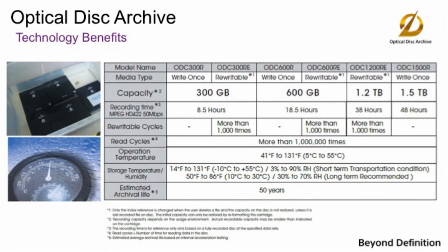And we did it for a period of time. It's about 5 days. We put a staple in the cartridge. After that 5-day period, we took out the cartridges, we took out the disc, and we rinsed them off and put them in a new cartridge. And we were able to read that cartridge back again. All those media, all the discs in the cartridge, we were able to read them again.